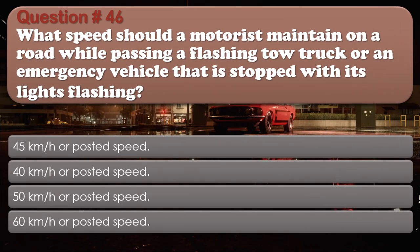Question number 46. What speed should a motorist maintain on a road while passing a flashing tow truck or an emergency vehicle that is stopped with its lights flashing? 45 kilometers per hour or posted speed. 40 kilometers per hour or posted speed. 50 kilometers per hour or posted speed. 60 kilometers per hour or posted speed.